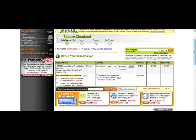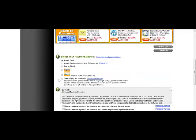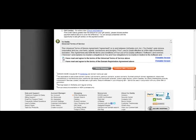Okay, so now at this phase, you've got here your domain and you've got the year, and then you just choose your payment method, whether it's a credit card or a PayPal account. Then you can just plug in that you've agreed to the terms of service, and then just hit continue at checkout. On the next page, you're going to be met with a form where you would fill out your credit card information, for example. So let's just show you that example here.